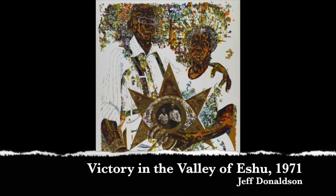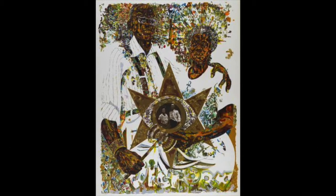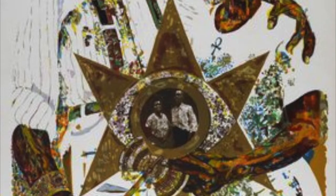First, we meet the OGs in Victory in the Valley of Eshu, painted by Jeff Donaldson in 1971. Those are Jeff's parents, holding a Yoruba dance wand with a picture of them inside a New World Order-esque eye. Pictures in pictures are always very meta. Dad looks strong, and there's a halo effect around Mom's head.